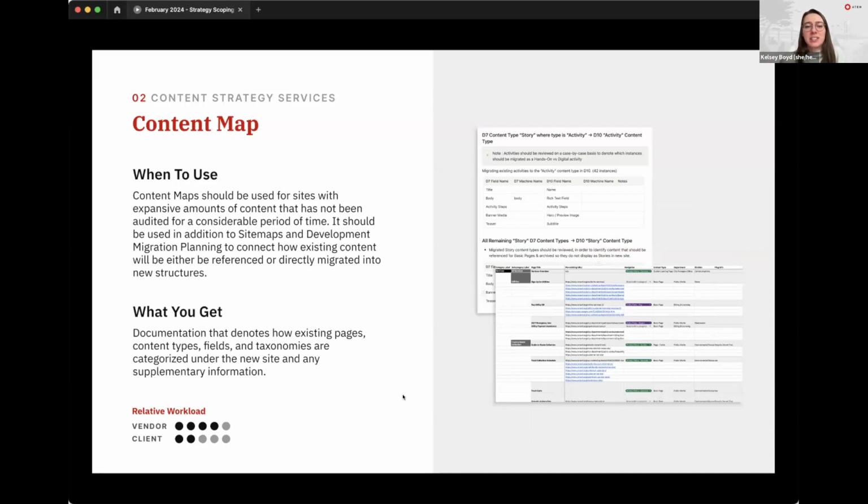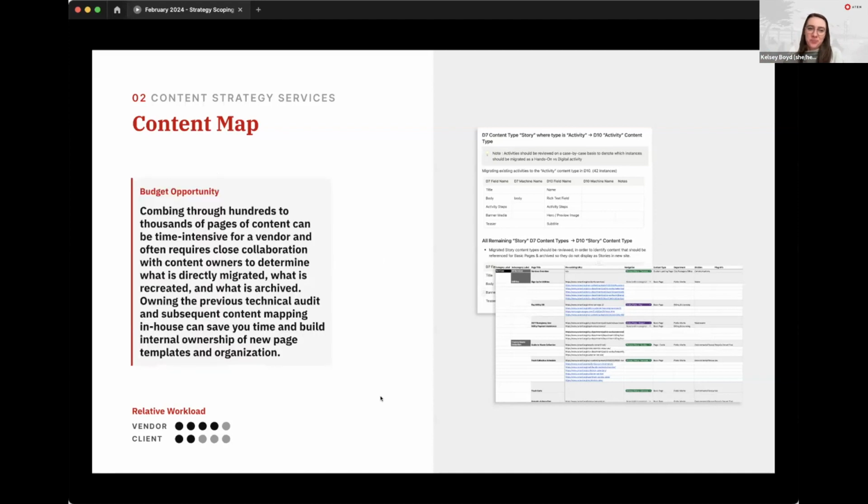This is delivered as documentation that denotes how existing pages, content types, fields, and taxonomies are categorized under the new site, and any supplementary information, such as which department owns a page or any plugins that are incorporated into that content as well. So this is a very time-intensive process. We're often combing through hundreds to thousands of pages of content to really understand how that applies to our new site, as we've understood this user-centric sitemap and menu approach.